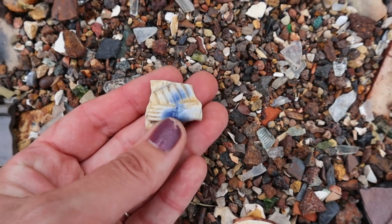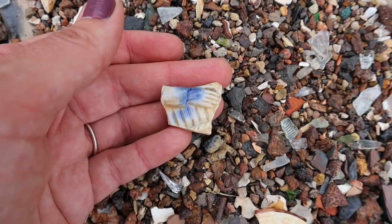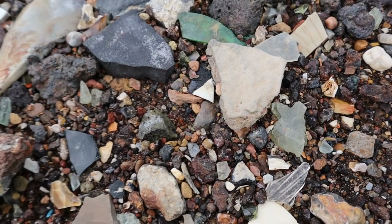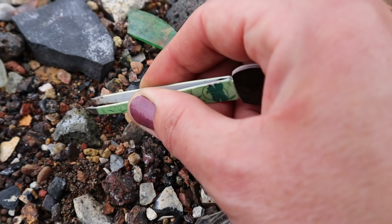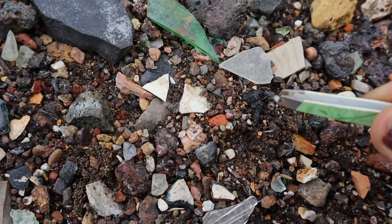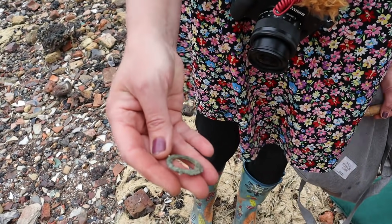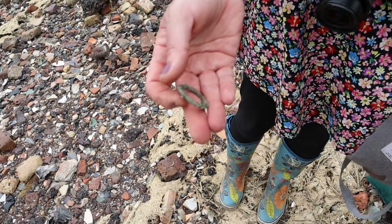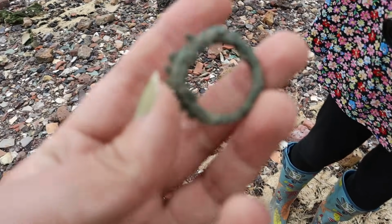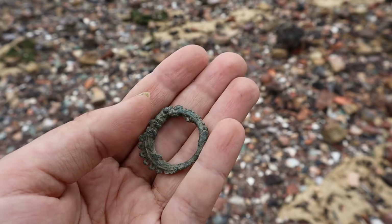That's someone's hand. I see a tiny bead. I may need the tweezers for that. Tiny, tiny bead. Like a wreath. Yeah, that would have been a piece of jewellery. A piece of furniture. Oh, furniture. I think it could have been a furnishing embellishment. Beautiful though, isn't it? It's very beautiful.